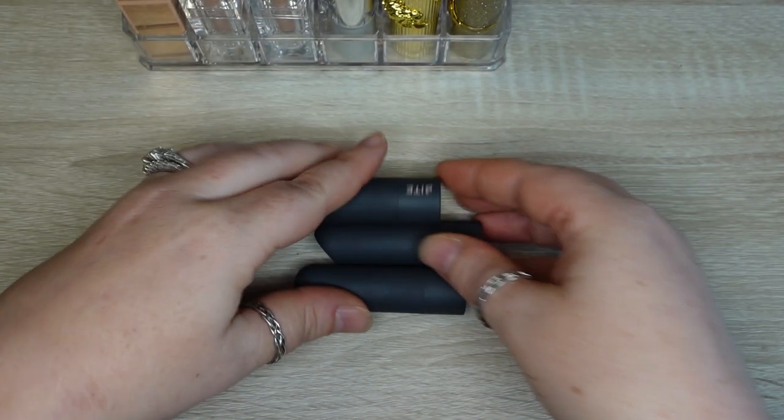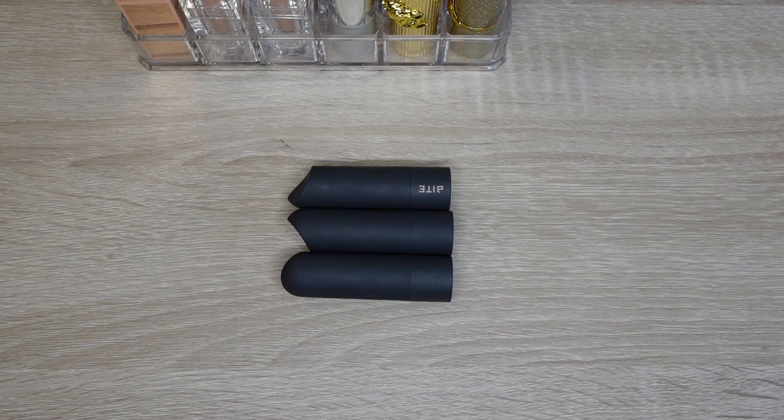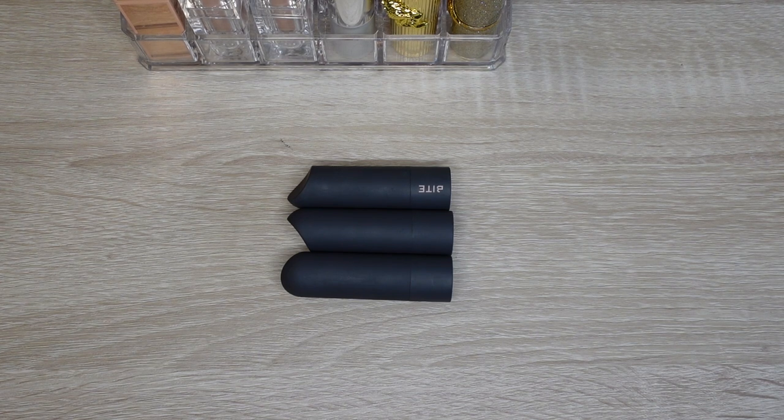This is my absolute favorite matte formula. It is matte, but it is a powdery finish, so it is very comfortable on the lips. I think that they last a really long time. I'm sad to see these go. They're just my favorite formula.